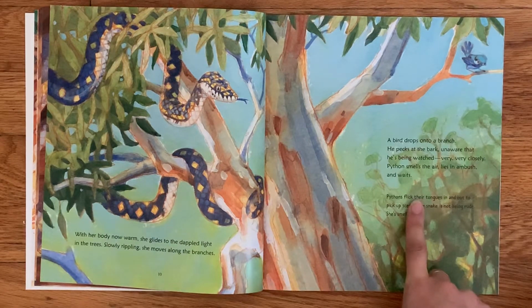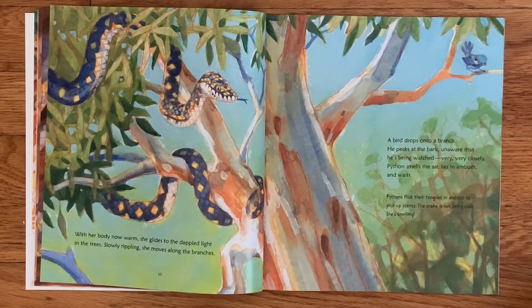Pythons flick their tongues in and out to pick up scents. The snake is not being rude, she's smelling.